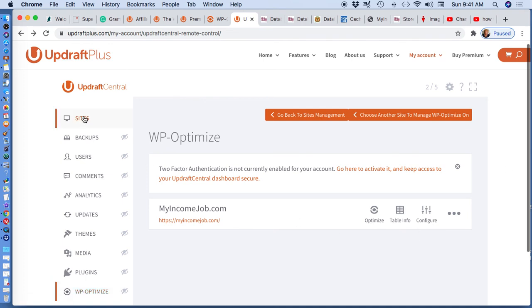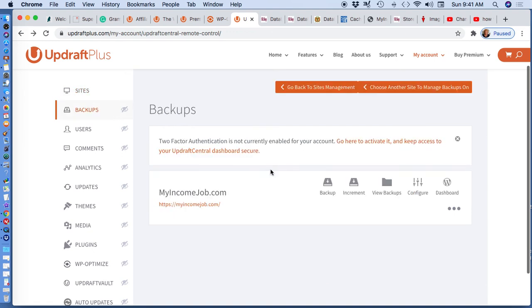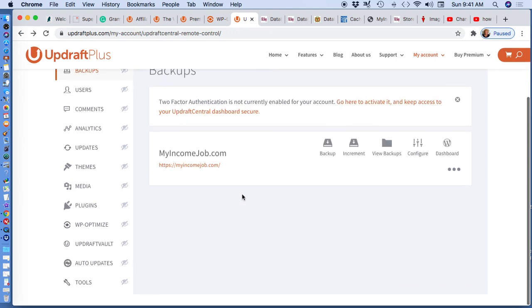I have my sites synced to it. Got my backups. You can check everything out in here too. I learned about the Wordpress Optimize because of Updraft Plus. I understand Updraft Volt. It does come with the basic package. You want to learn more about it, you can.